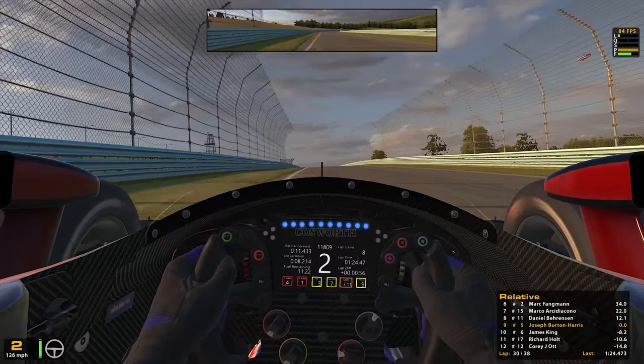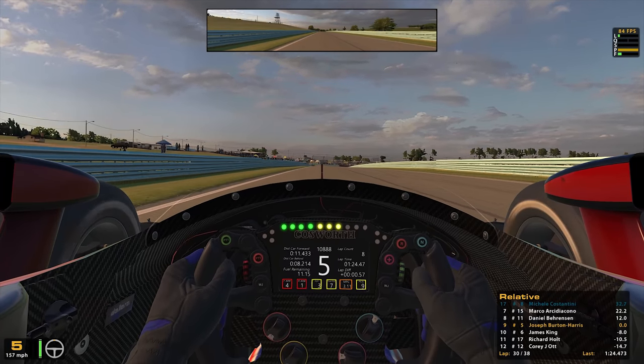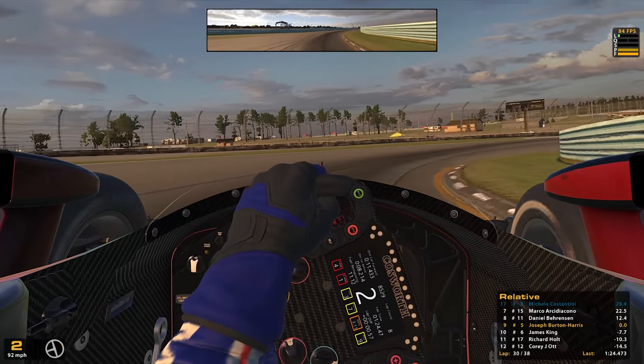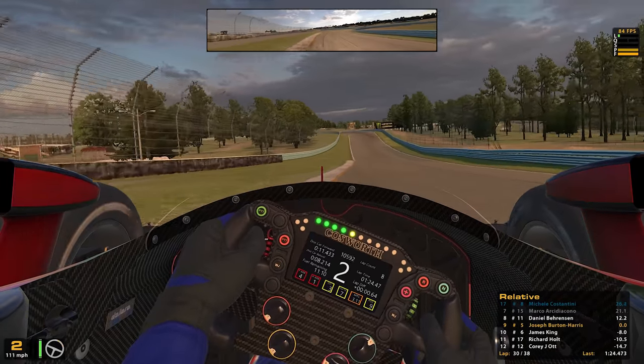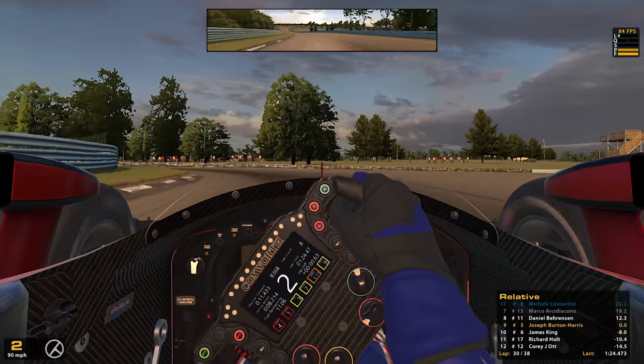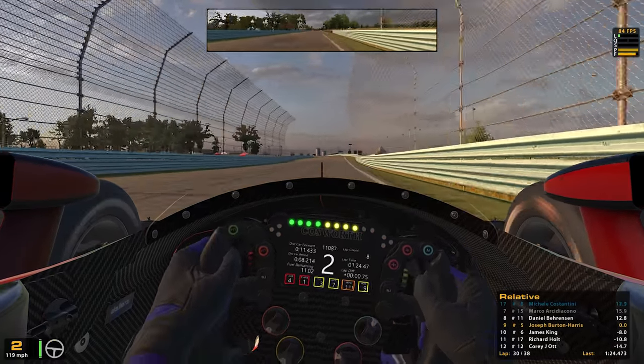I'm only putting 26 liters in it. It's not going to be enough for tire change. Remember to add just a little bit extra in case you do have to use that push to pass. Yeah, I only really need 25, but I'm putting 26 in, plus whatever I have in my tank when I pit. Right.